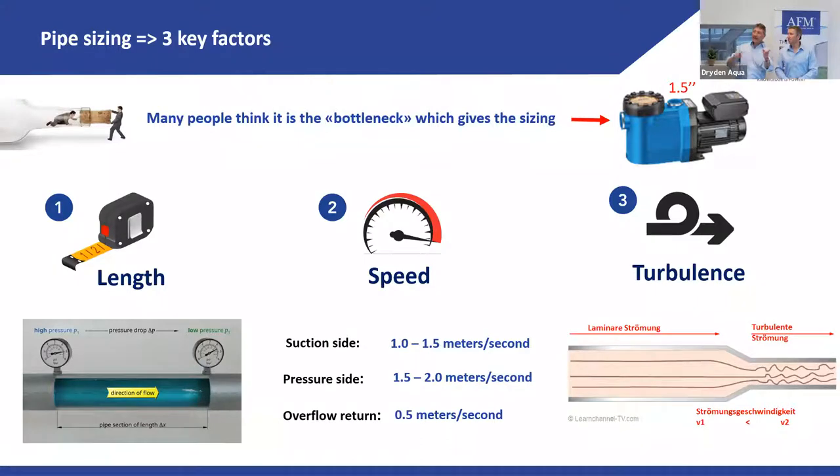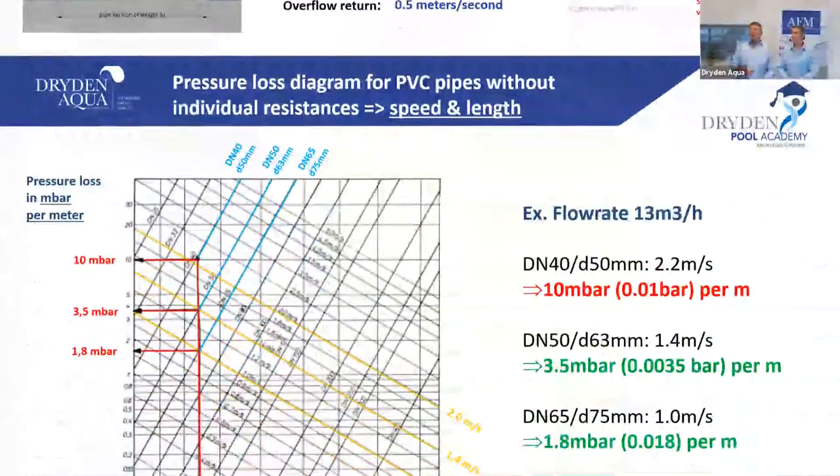It's really the length and the turbulence, but it's dominated by the speed. By the speed, that's the main factor. Now, what we mean with turbulence, these are the fittings. If you have a straight line, it's not like you have an angle of 90 degrees or a T or whatever. That gives turbulence. That gives friction, and with the friction, you get a pressure drop and energy that you have to compensate for. Really important: length, speed, turbulence. It's really, really about the speed. If you follow our speed rules, you're good.